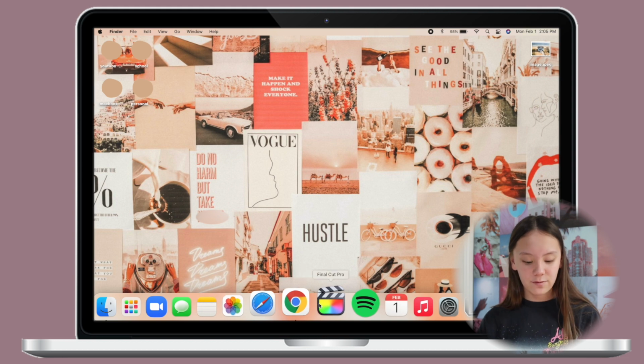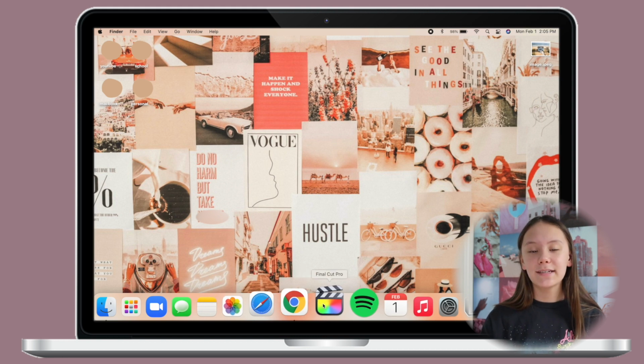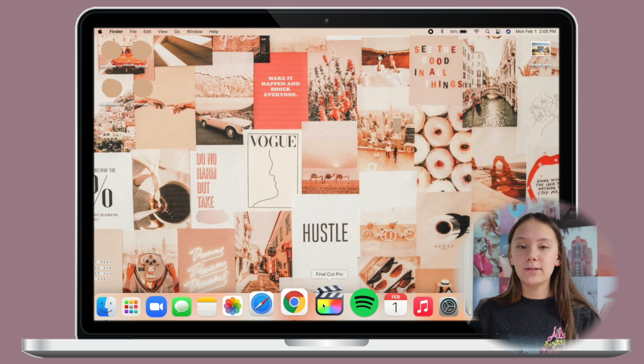Next to Chrome, I have Final Cut Pro, which is what I use to edit. I already have a video on how I edit using Final Cut Pro. If you guys are interested in watching it, I know I've gotten some questions on that. It'll be right up here in the iCard. That was from like 2020 summertime, I think. So if you guys want an updated one, definitely let me know.